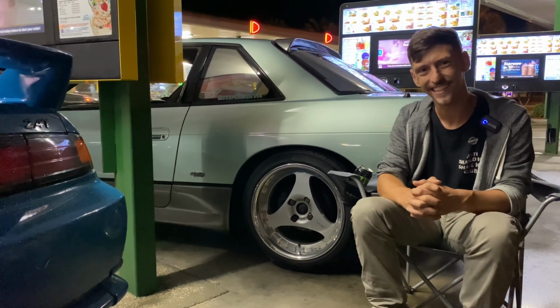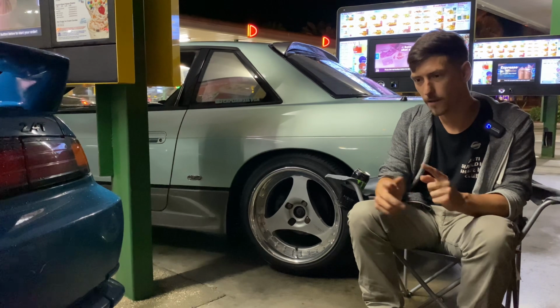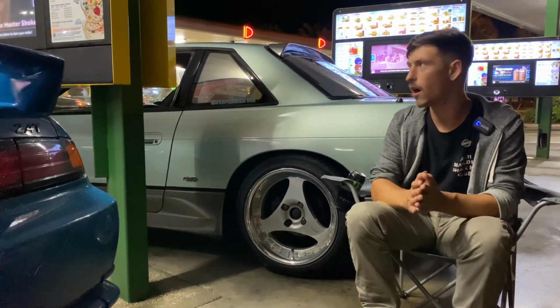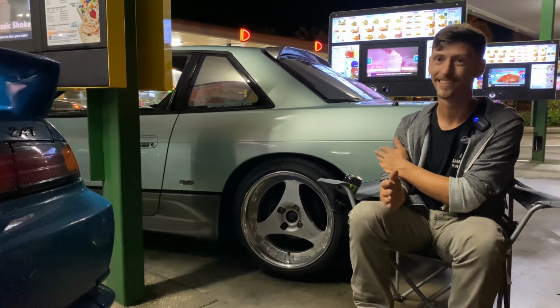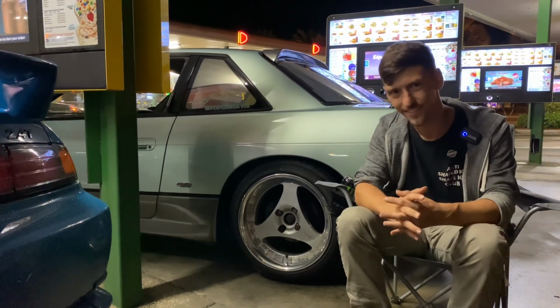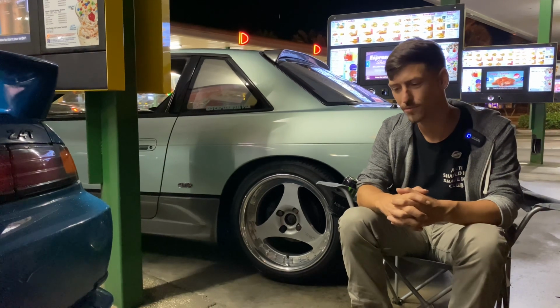All right, and here's one for you. If I wasn't driving my S13, I would be driving... S15 Varietta. But an S15 Seafoam green. Seafoam green S15 convertible. That is something you're not going to hear every day. Good choice, though. I like it.